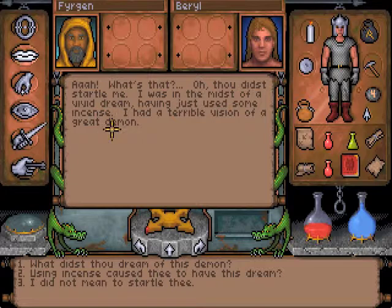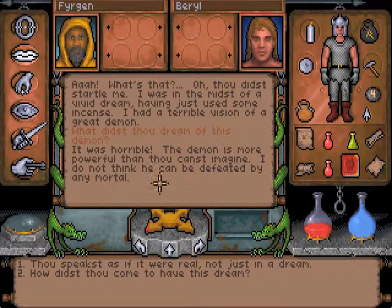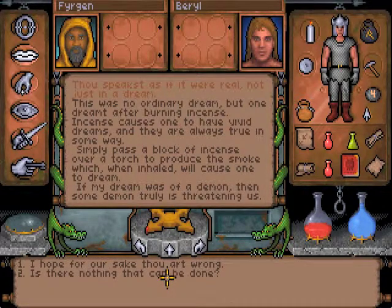I was in the midst of a vivid dream, having just used some incense. I had a terrible vision of a great demon. Okay, what didst thou dream of the demon? It was horrible. The demon is more powerful than you can imagine. I do not think he can be defeated by any mortal. Oh god, you speak as if it were real, not just in a dream.